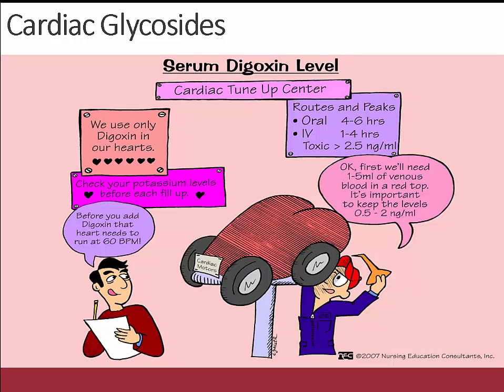Cardiac glycosides, like digoxin, increase the force of myocardial contraction and slow the heart rate. The side effects are GI disturbance, anorexia, nausea, vomiting, and diarrhea. Nausea is an indication of dig toxicity and should be reported so that the provider can assess the patient for toxicity and adjust the digoxin dose if necessary.